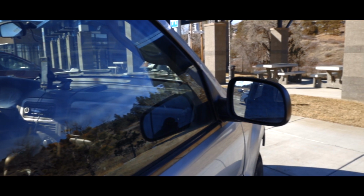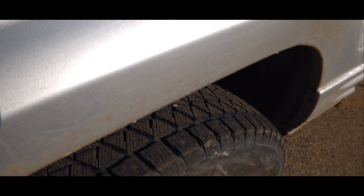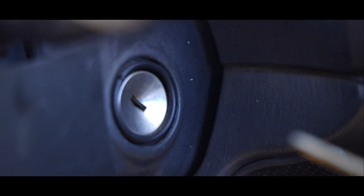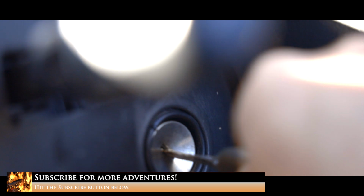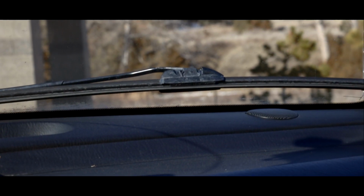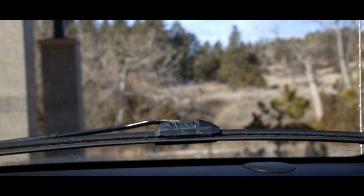With my silver Jeep packed, I set off on the next great journey, working my way to my wildlife biology adventures in coastal Oregon. Wonder and the unknown awaits.